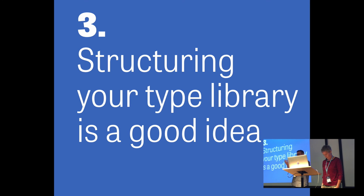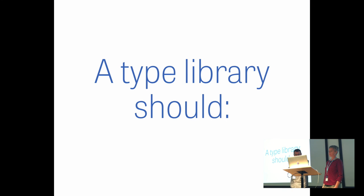So I think in this context, this complexity of the market, the independent foundries have a possibility by having a more direct contact with the clients and by structuring the type library properly. So we're going to mention a few things here from our point of view, but these things can be applied or extrapolated to use type into other models.